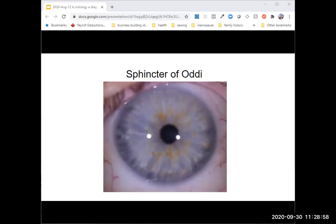Now the medical world has nothing to offer these people. Nothing. There is nothing they can do to correct sphincter of Oddi, and the ongoing pain is, well, it's ongoing, and the nausea and everything that comes from it. He'd almost been better off keeping his gallbladder, but he can't, and so there we go.